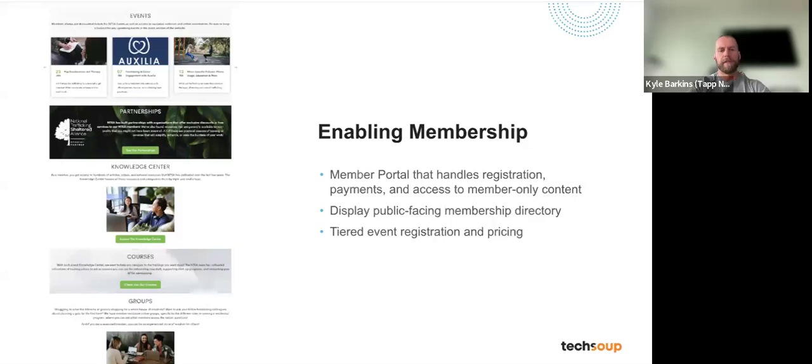So what we did for them was we built that member portal. So we have registration there. They can take payments, and then we give those members access to member only content. So you might see some public facing content that might drip you into, hey, join now to learn more about this. And then again, there are different membership tiers. We have a public facing membership directory, so you can see who the members of this organization are. It really helps drive the reason and the benefit for joining as a member.